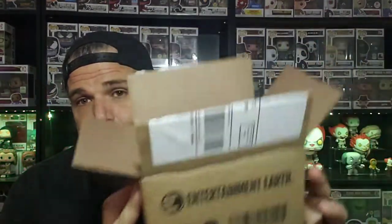And this is something that I've had on pre-order since, I think, July or August, I want to say. I'm not sure. But this is going to go with my Batmans. I think this is the first time I've ordered from Entertainment Earth, to be honest with you. And this box is literally just big enough for that pop to fit in there. I mean, at least they put some bubble wrap in there. All right. It looks like it survived.